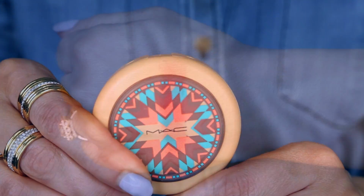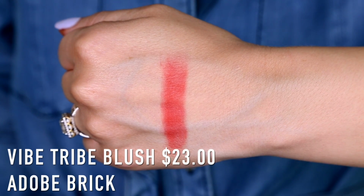They have 3 different blushes in this collection. One of them you can only order online. One of them is a standard blush that they always carry. They were actually out of it, and they were like, but we have it in the regular packaging. And I was like, no, I don't want that. I only want the special color. So I only got this, which is exclusive to the Vibe Tribe collection.